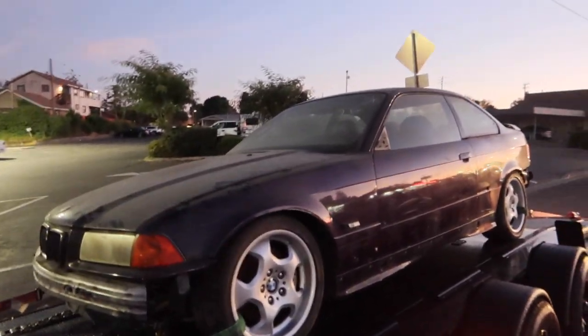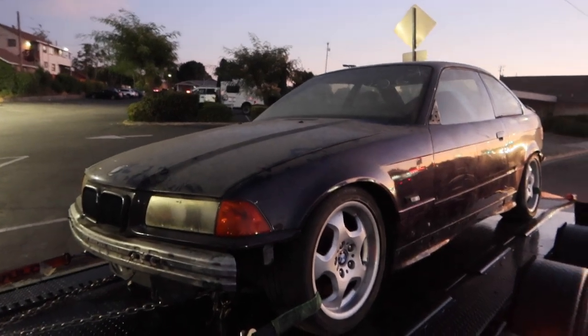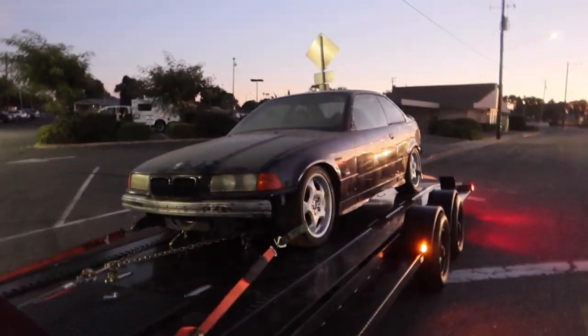95 5-speed manual Daytona Violet E36 M3. Since it's hard to see, I'll give you guys a better look in the daytime. All right, guys, it's a little sunny out today, but last night I made it back home tired as hell.